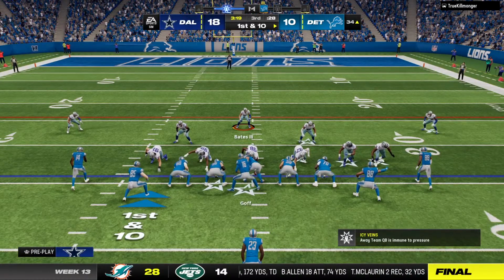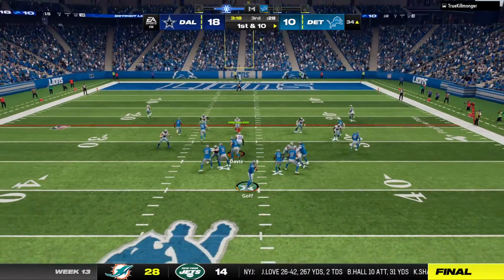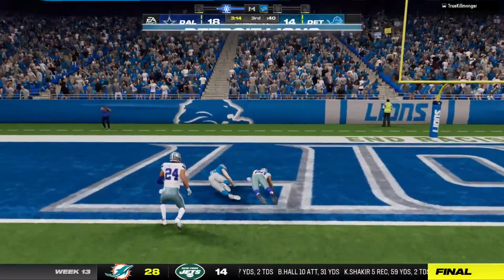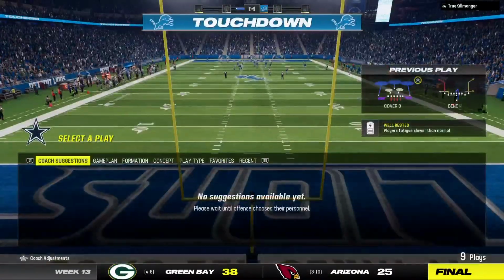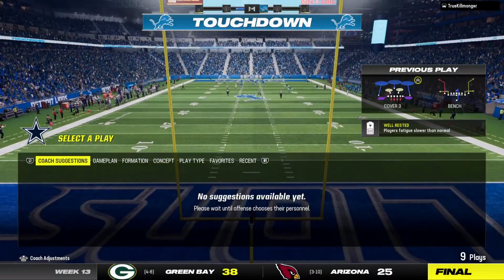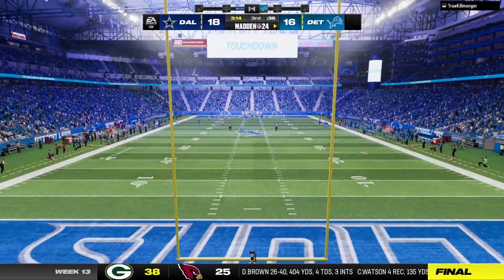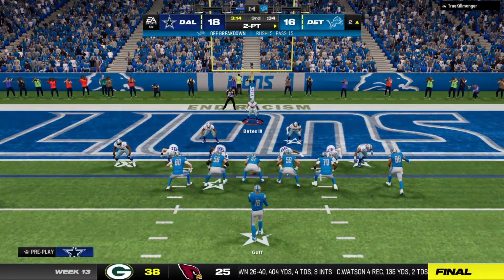We're good. We're good. Goff on first down. And this is caught inside the 5. Touchdown. Harrison Bryant, 34 yards. And the Lions have cut the lead back down to 2.